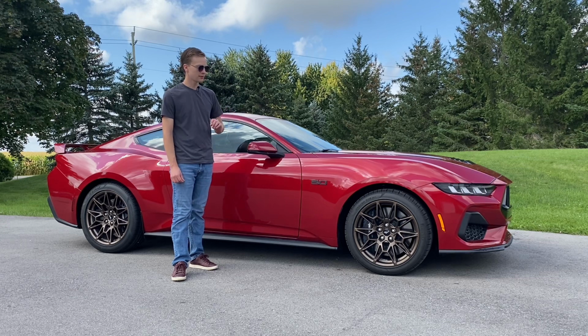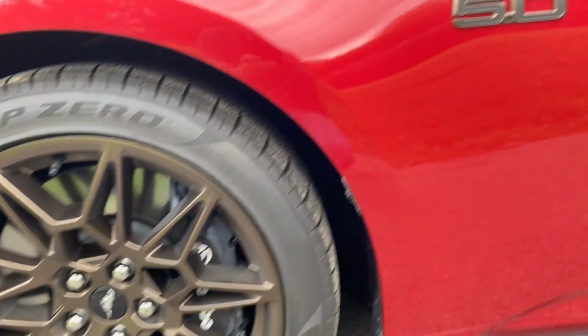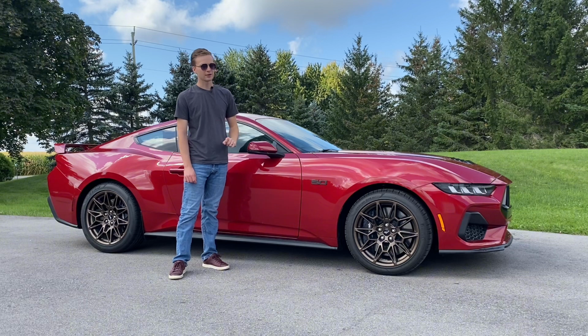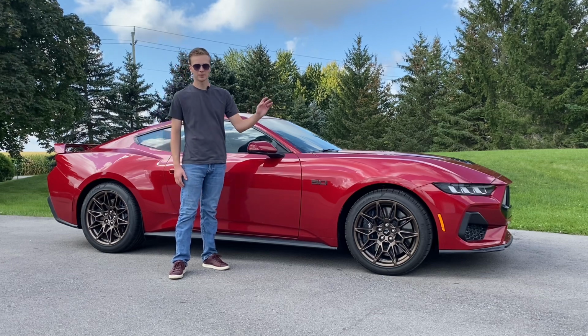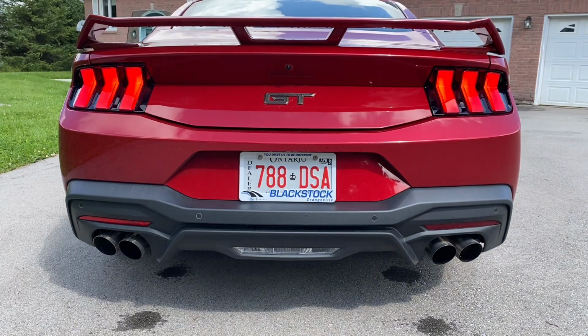And on top of that, this car does have the bronze appearance pack, which gets you these bronze wheels, the bronze badging, bronze horse on the front. And this car does have the active valve exhaust, which allows you to vary the tone of the exhaust from commuter car quiet all the way up to basically catted straight pipes. Let's hear that exhaust.